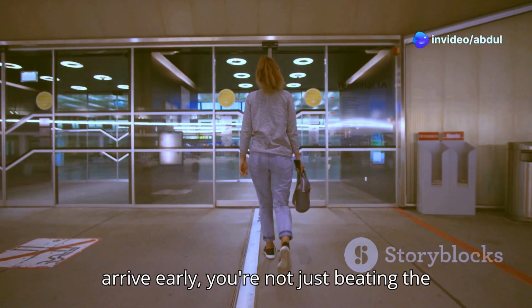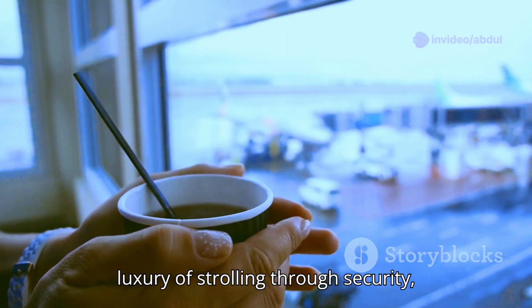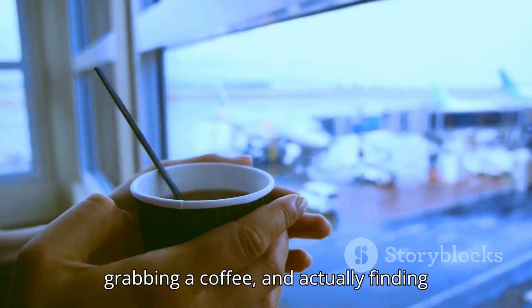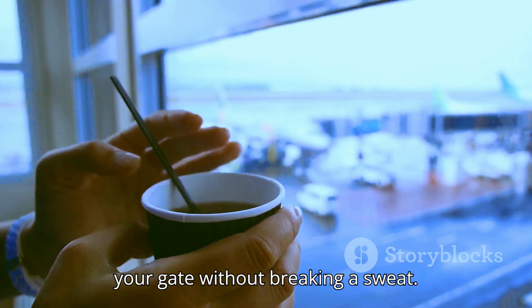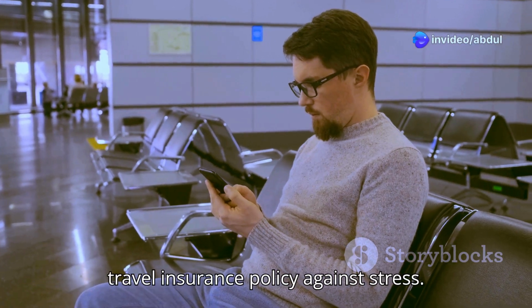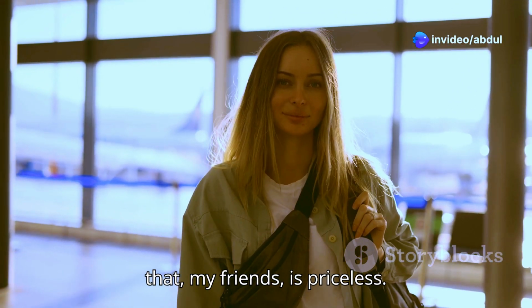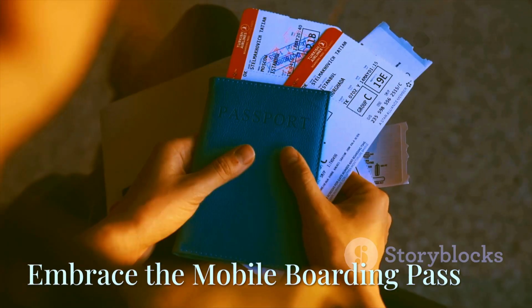But when you arrive early, you're not just beating the clock, you're in control. You've got the luxury of strolling through security, grabbing a coffee, and actually finding your gate without breaking a sweat. Arriving early is like giving yourself a travel insurance policy against stress. It's an investment in peace of mind, and that, my friends, is priceless.